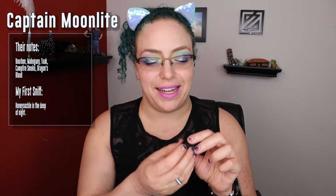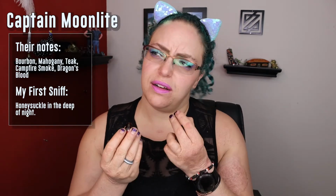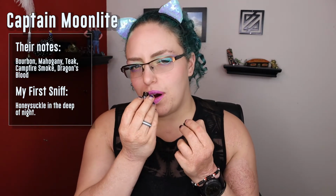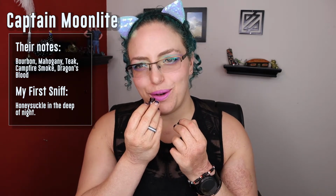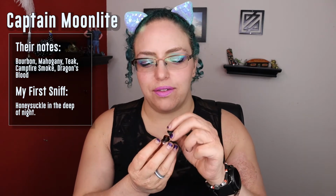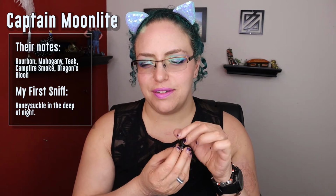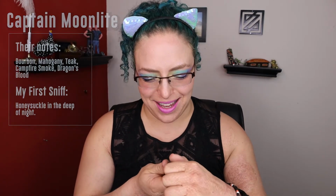Let's see what's next. This is fun. Captain Moonlight. Ooh! I can't remember the description of this one, but I know I was excited. Huh. Intriguing. It smells a lot more floral than I was expecting. And it's a scent that I'm very familiar with, but I can't recall. Like maybe honeysuckle or something, but very much a deep of night kind of scent, like honeysuckle at night. Something like that. And it seems like I have 7. I thought I got 5, but maybe I got some extras or I got freebies or something.